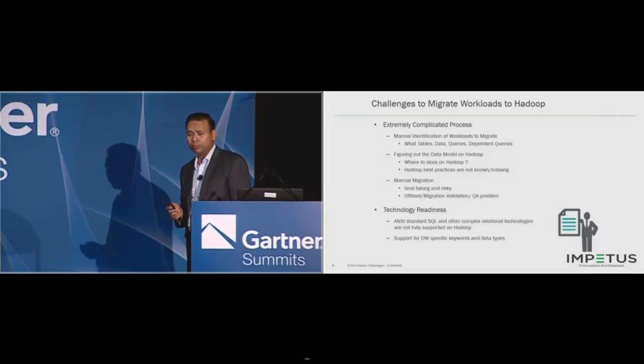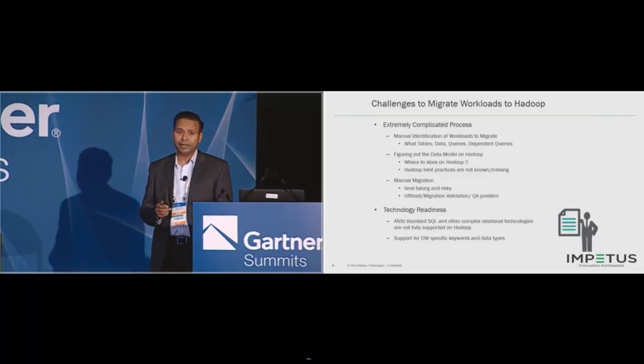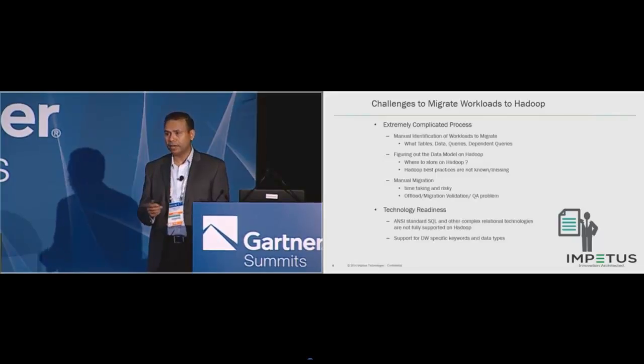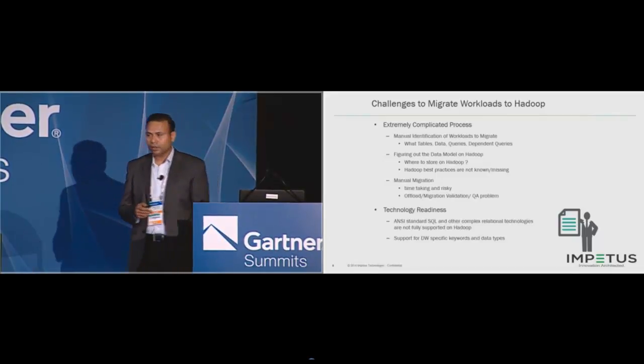Then there's the QA problem. How do you do a one-on-one validation? How do you make sure that all your data and the logic that you have migrated is running functionally equivalent?